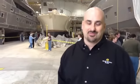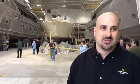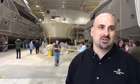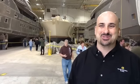210 feet? Yes. From start to finish, how long does it take to build something like that? This one's 14 to 16 months. We'll have it completely wrapped up. Where in the world is it going? This is a Mediterranean boat. Could be Black Sea, depending on where the client wants to be when he takes delivery of it.